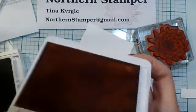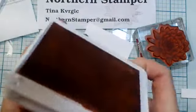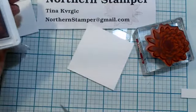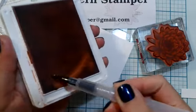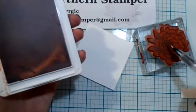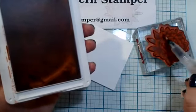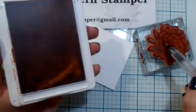I'm taking a different ink color, and this is Blushing Bride. I'm going to grab this. This is a water painter, actually. I just want to pick up some of the ink onto that. Now, I could do this with a dabber, but I'm just going to pick it up and kind of go a little bit like that around. Pat it on. Pat it on.